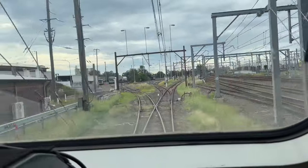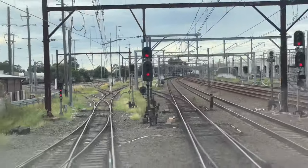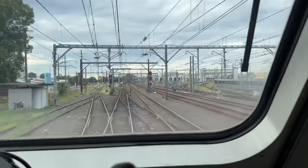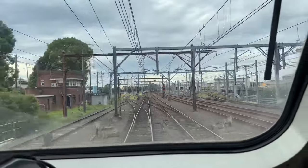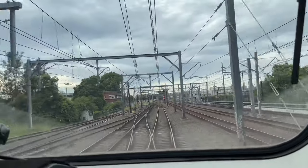So we are now reversing back to a siding located just between Granville and Harris Park, kind of near the Wirelink section of the train line. So here's a sped up video of us reversing towards that section.